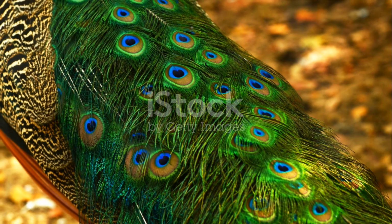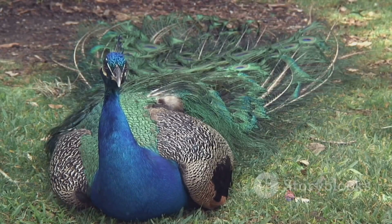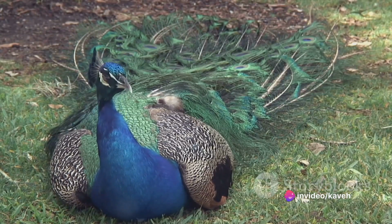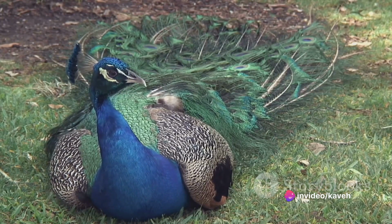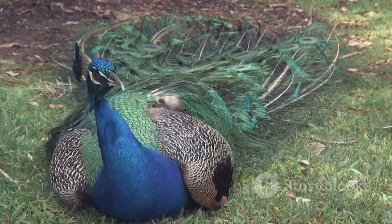Next, we have the warning call. This is a harsh, repetitive caw-caw-caw sound that peacocks use to alert other birds of potential danger. It's a jarring sound, designed to grab attention and incite a quick response. Interestingly, peacocks are often kept in gardens for their role as an avian alarm system, thanks to this effective warning call.